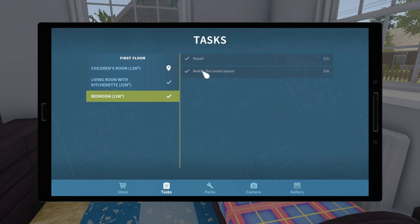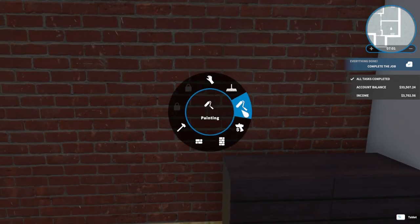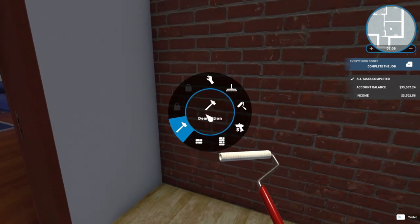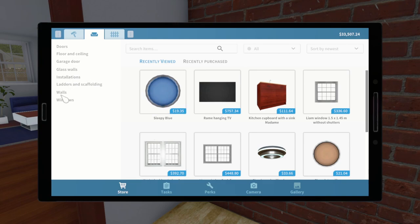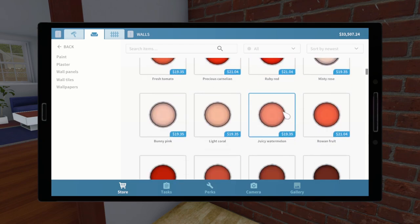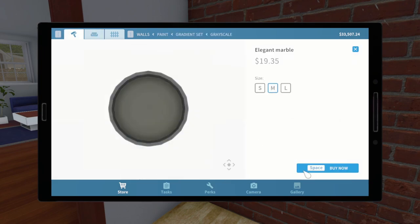Yep, yep. Wait, modify room layout. Bedroom, maybe this other one. I would think they would want these walls painted too, wouldn't you? Let's get some, whoops, not what I want to do. Let's buy some gray paint. I want the walls to look the same. We'll see if they agree with my choice, but I don't think they want the baby's room to be, I think it's like an elephant gray.